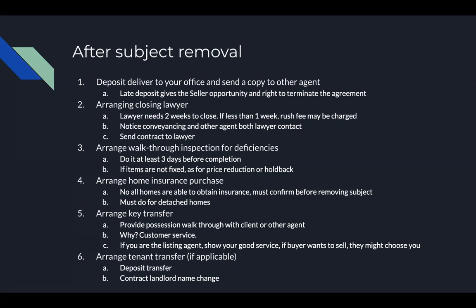Because if you do not deliver the deposit to the office or send a copy to the other agent right away, this will give the seller opportunity and right to terminate the agreement. So think about it. In a down market, we don't care because the seller wants to sell, right? They won't terminate the agreement.